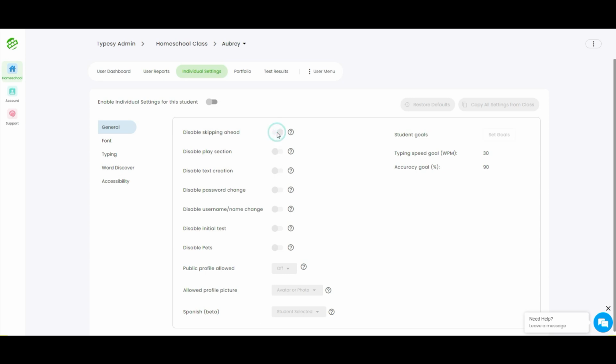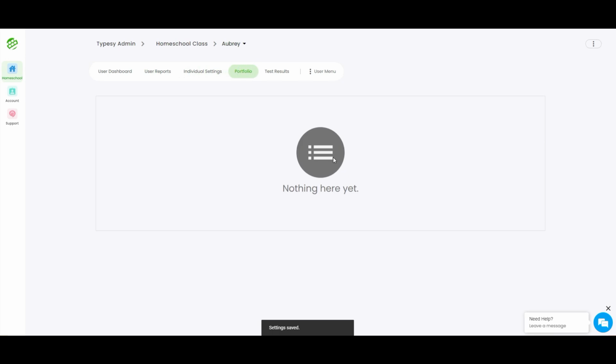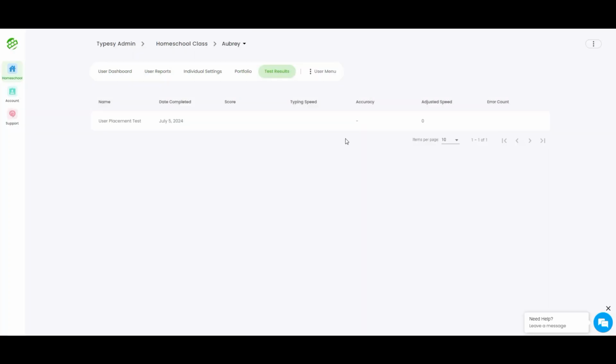Oh, and I can't do that here because I'm actually on her account, not the admin account. So that's pretty neat. It'll show you all of these, but I'll show you them in the admin account. And then here, there's nothing here yet. They do have tests that they have to do every once in a while, and it'll show you the test results. I'm going to have them do a placement test. They just haven't done it yet.